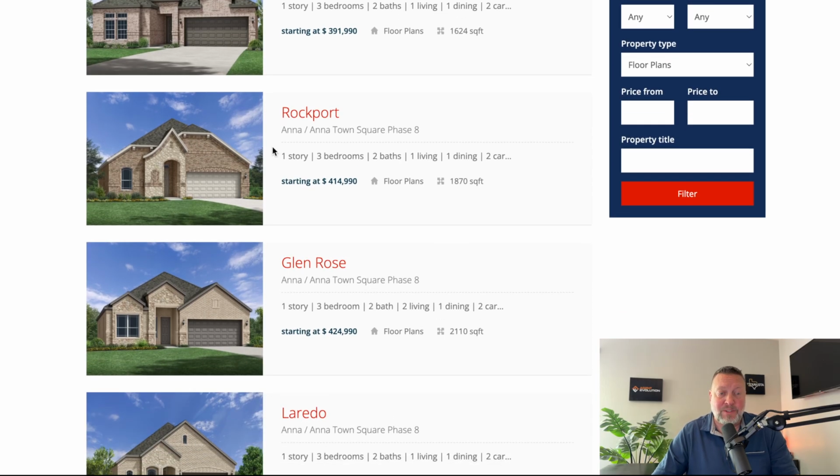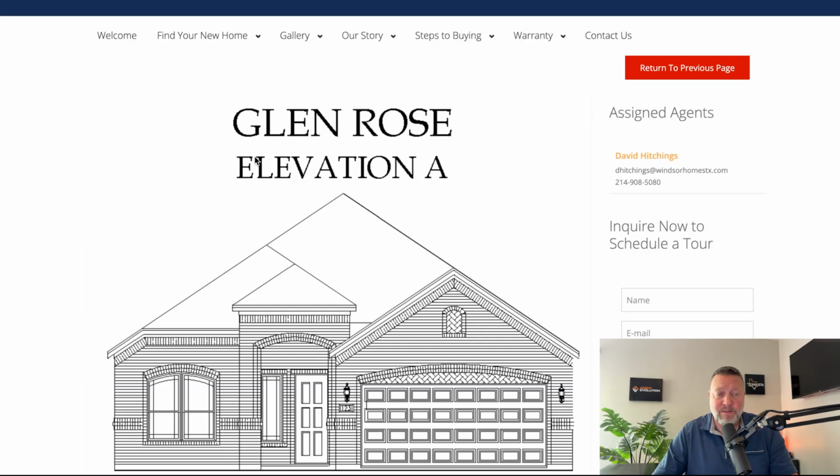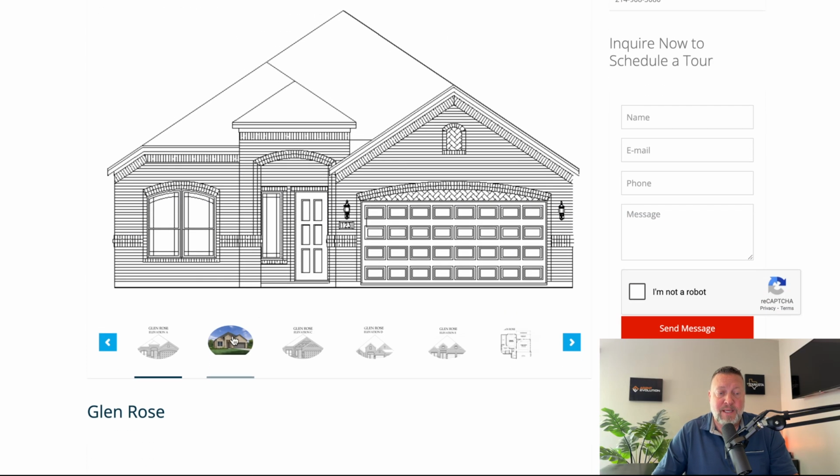The next step up is gonna be the Rockport. This is gonna be a 1-story, 3 bedrooms, 2 baths, 1 living room, 1 dining room, and a 2-car garage, 1,870 square feet, starting at $414,990 for the Rockport.